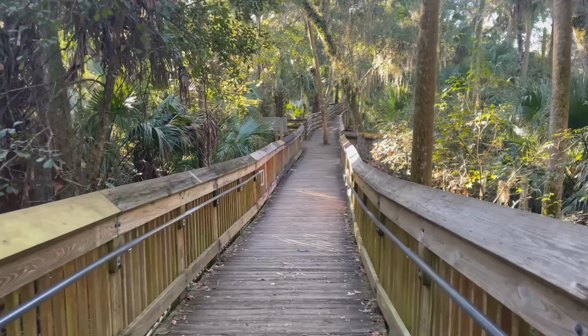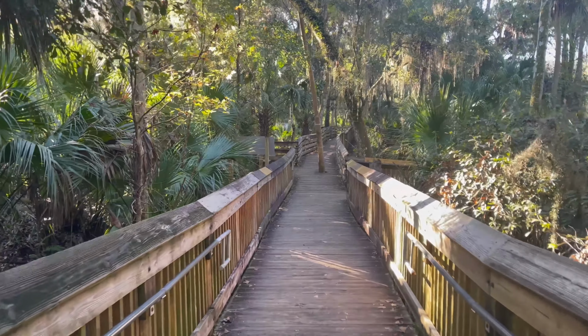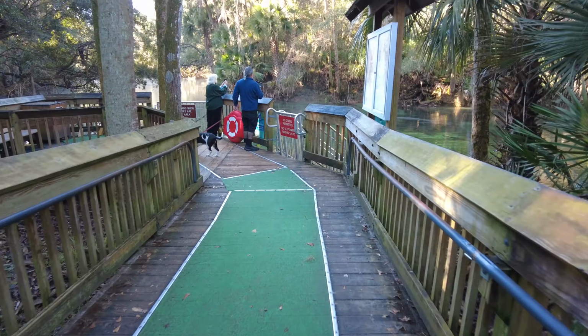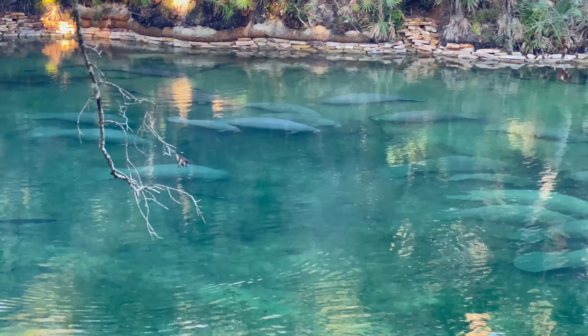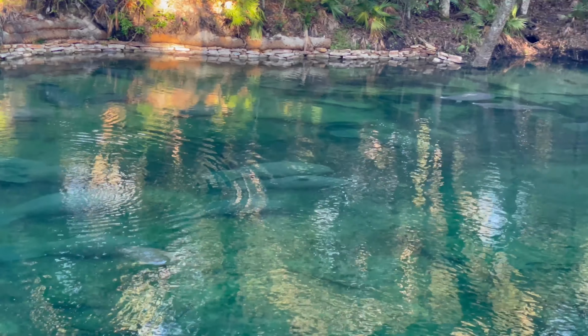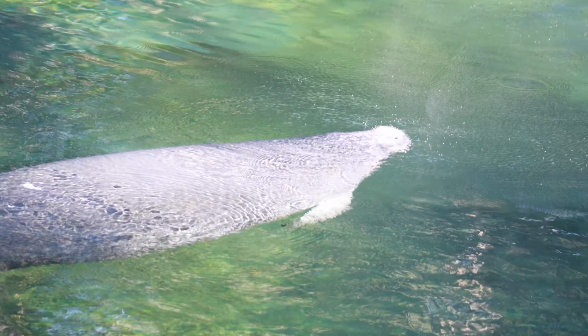While you're there, make sure to walk the entire stretch of the half-mile boardwalk that follows the flowing Blue Springs run through the shady hardwood hammock. There are a few outlets throughout the boardwalk that will allow you to get a little bit closer to the water, and you'll want to allocate at least a couple of hours of walking the boardwalk, especially if you want to take some time to watch the manatees in certain parts of the springs.